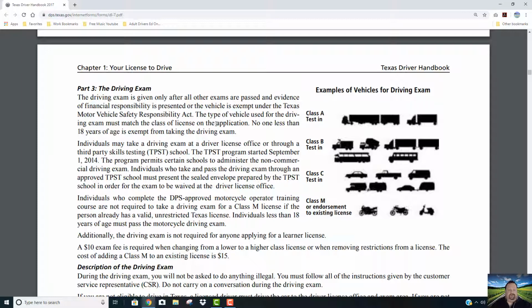So you don't parallel park very often in Texas, but it's still something you need to know how to do. So make sure that you are well prepared for that driving exam before you actually try to attempt it, right? Because you only get so many tries before you have to pay again.